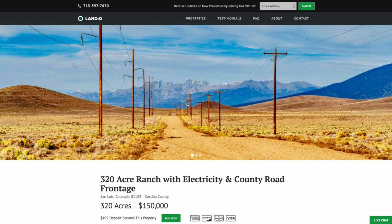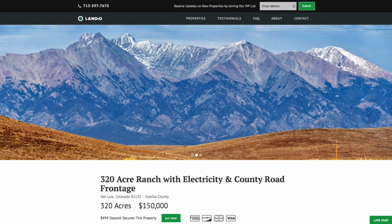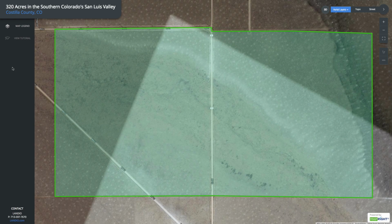We have a new 320-acre ranch in southern Colorado with electricity, county road frontage, and amazing mountain views. This is the property highlighted in green on our interactive map, and we often receive requests from people that are looking for large parcels. We have sold a lot of properties in Colorado in the 35 to 40 acre range. We often receive requests for properties that are larger, 80 acres, 160 acres, 320 acres. This is the first time we've ever had a property this large in Colorado.